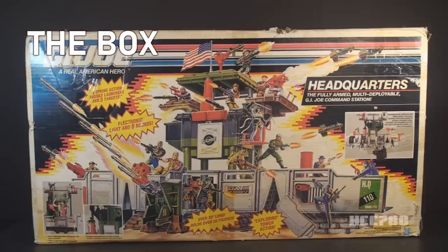I have the box for the headquarters. I don't normally get boxes, so this is a nice bonus. We can get an idea of how this toy was marketed back in 1992. This box is a little beat up, but that's okay. We can still see the artwork.